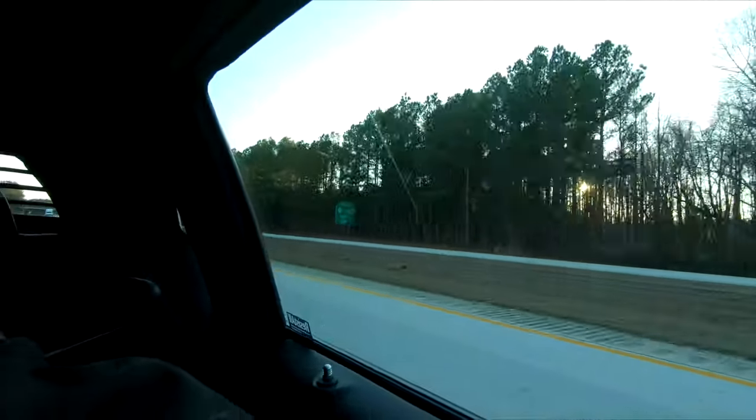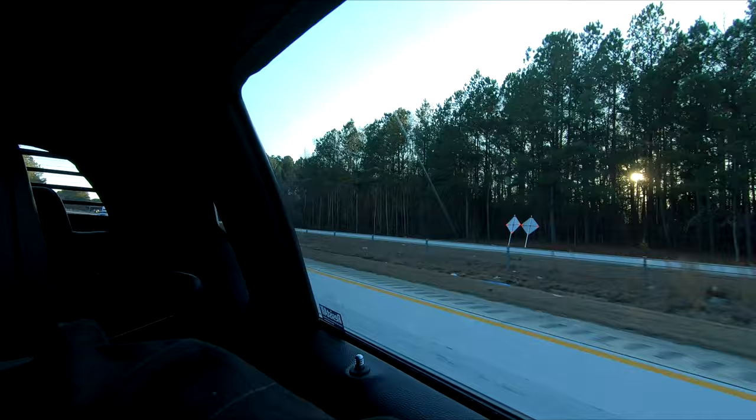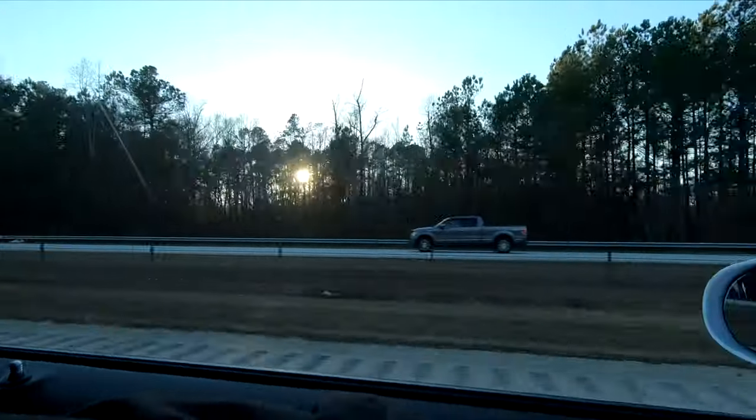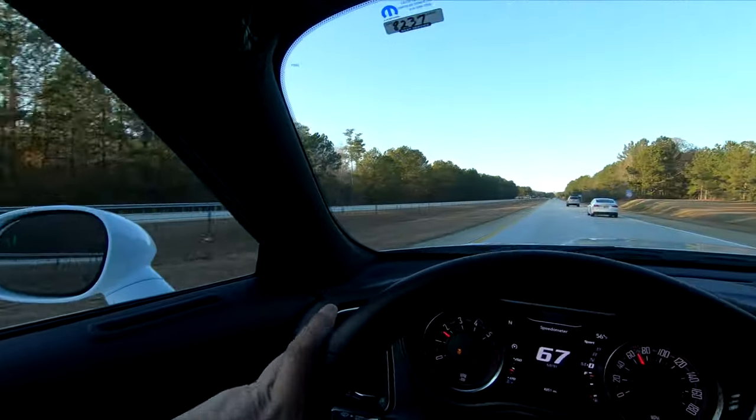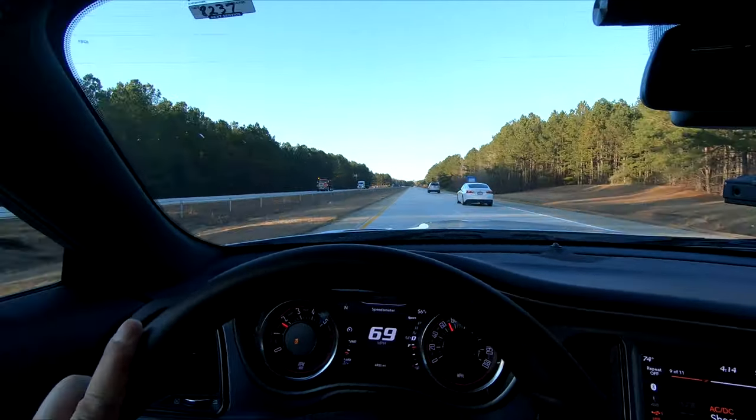Record it? So, unmarked white Mustang, a whole bunch of police cars. They've pulled over some white pickup truck or something. Those trucks shouldn't speed. Should obey the speed limit at all times.